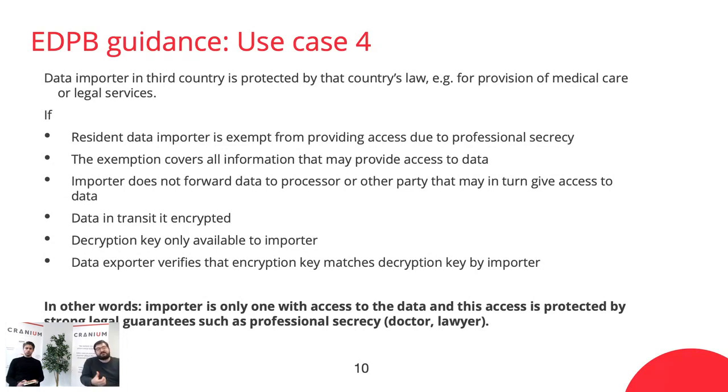When the data is being sent, it should be encrypted. When the data is decrypted, it should only be available to the importer, so the doctor or the lawyer. So again, the classic things that you might expect. Make sure that if you send it to someone who can take note of the data, in transit it should be protected, and that person shouldn't be forced to give up the data. Well, if we have all these safeguards in place, the use case where we send the data to an importer who is provided with sufficient legal protection to keep the data for him or herself, again, a doctor or lawyer type of situation, then again, EDPB considers this a use case where you could actually send the data.